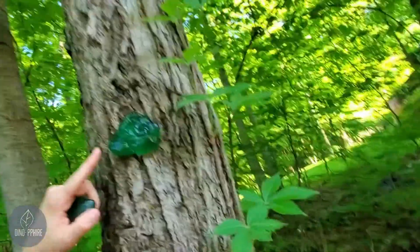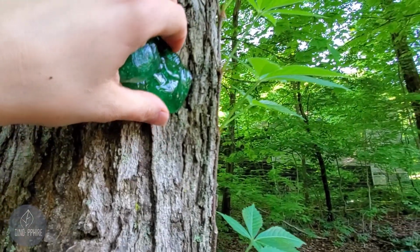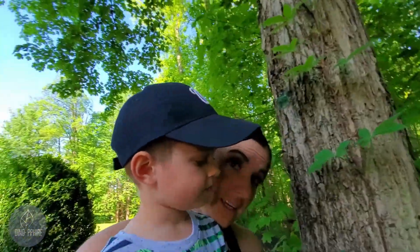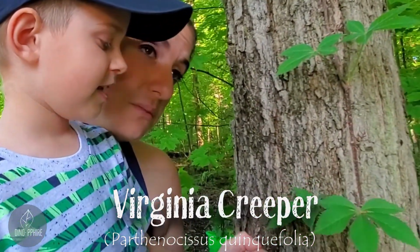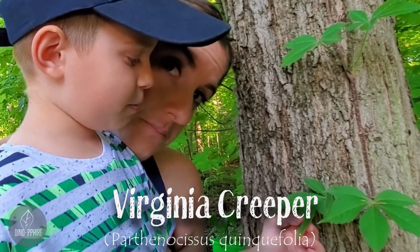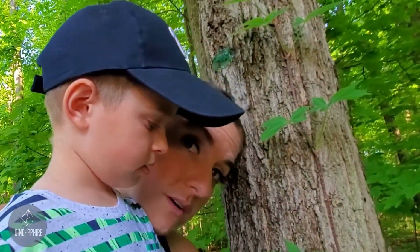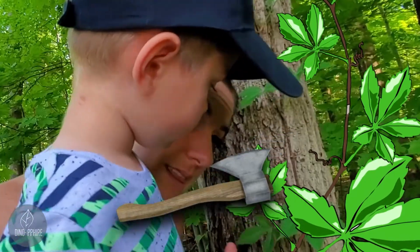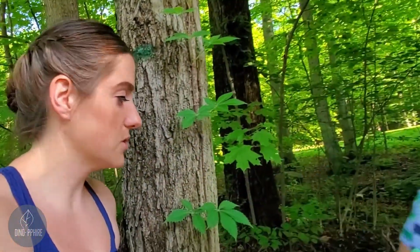But here is our green goo. There is our green goo from Triceratops. So we identified this, and what is it called? Virginia creeper. Virginia creeper, very good. We have to be careful because also, Virginia creeper has a sap on it that if it gets onto your skin, some people get irritated by it. So, Virginia creeper, whoa! Not super poisonous, but you still have to keep an eye out.